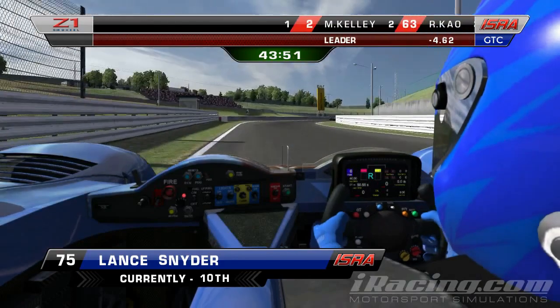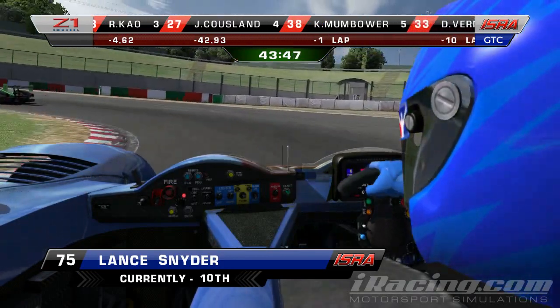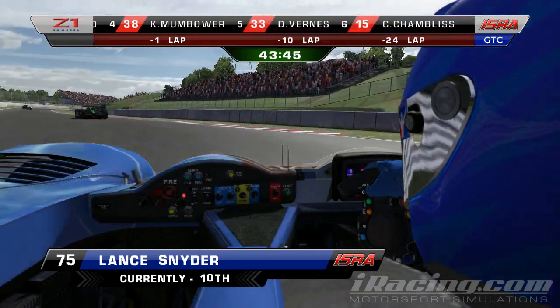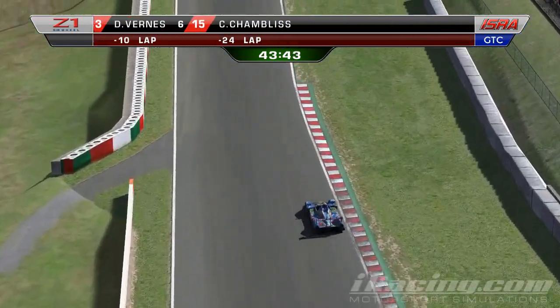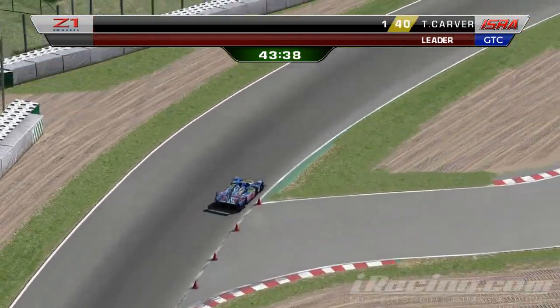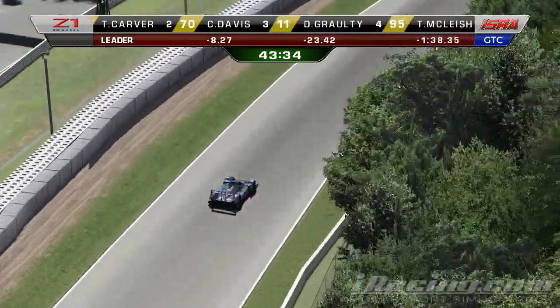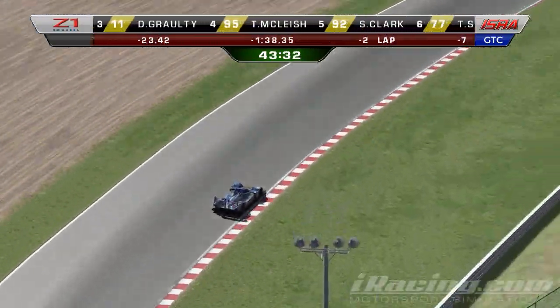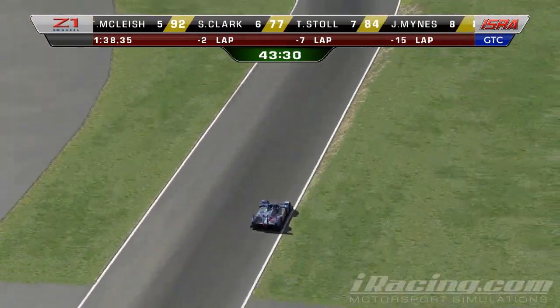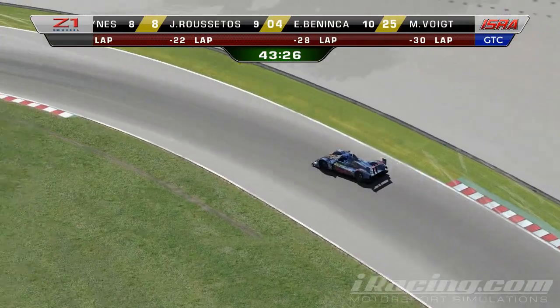Riding on board with Lance Snyder right now, he's currently being shown in 10th, and they were able to get by, who was it? Someone. Move them up another position, but he's still battling with Jules Moret. Oh yes, that would be right. Unfortunately, once Dan had to retire, that would be the position they move up. So they're now fighting for 9th place in the HPD, and there's close to 1.5 seconds separating them right now.